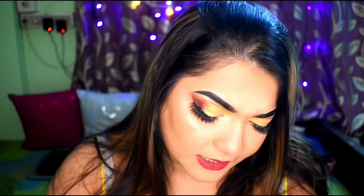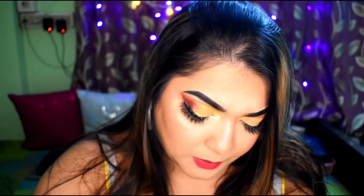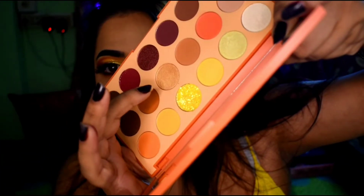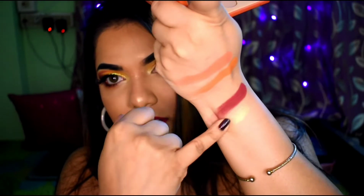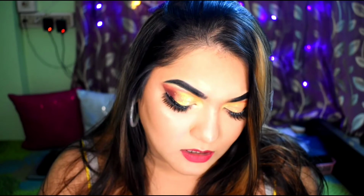And let me try out this golden sparkly shade. Okay, I'll just show you the shade. This is the shade I'm trying out. Yeah, it can be a very good highlighter for the top of your lid, and maybe also you can apply it over here a little bit. So as you know, you can obviously use the glittery shades in your eyeshadow palette as your highlighter if they are not very chunky.